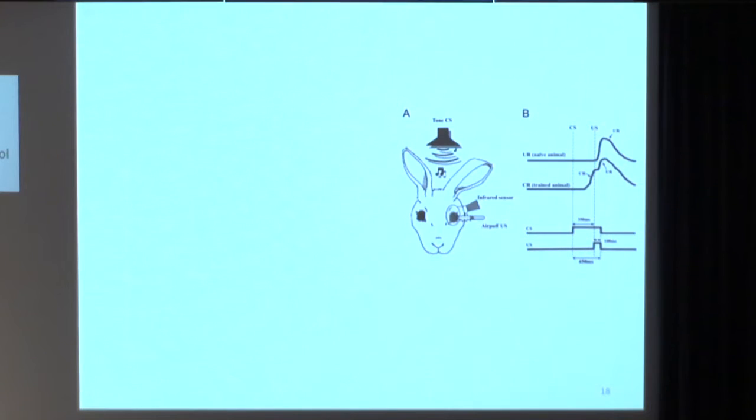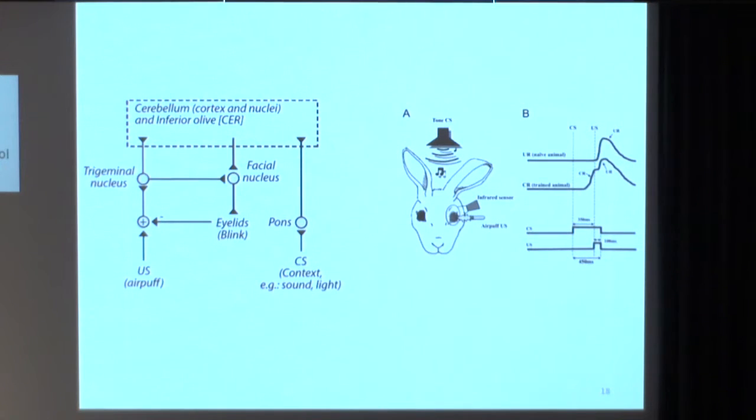Okay, so going back to eye blink conditioning in rabbits, this is a scheme taken from the literature of the complete anatomy of the eye blink circuitry. The difference with the one that I showed before is that here you have this link that is not through the cerebellum, that is the one that maps the US into a blink. Normal arrows mean information, like a stimulus enters the brain, a motor command is executed. These arrows with inverted endings are synaptic contacts.